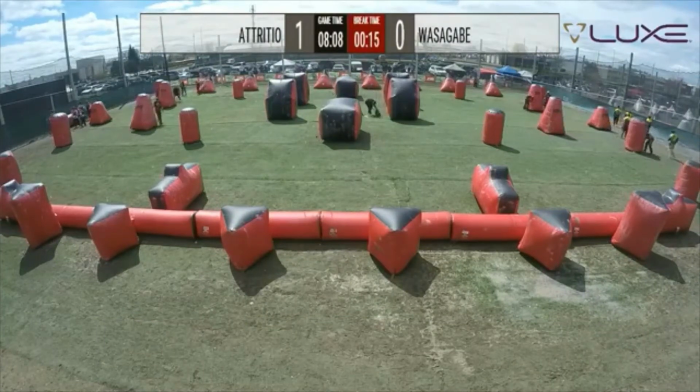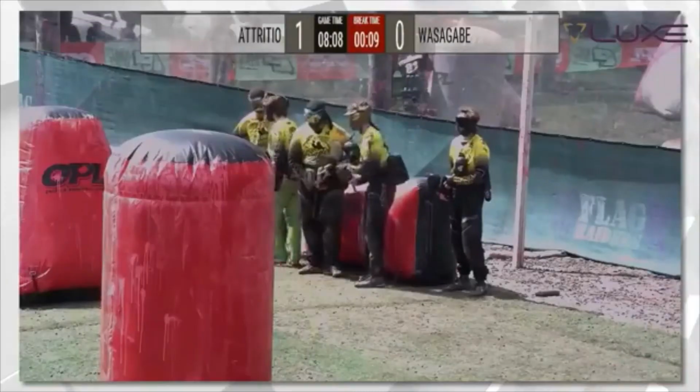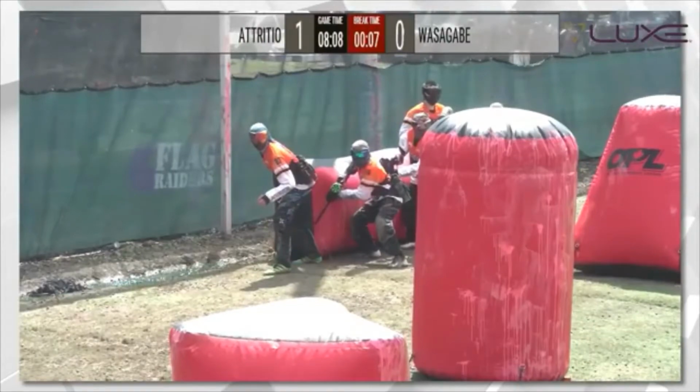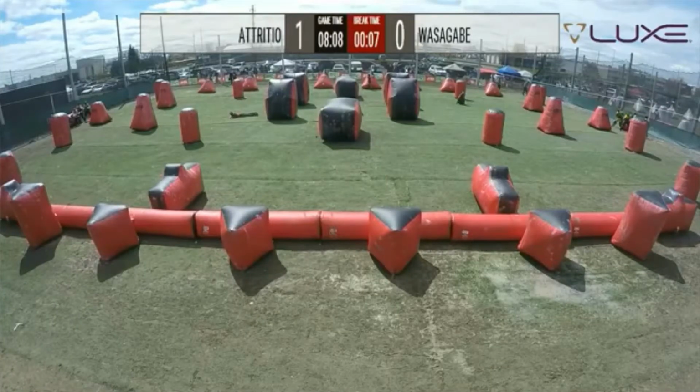So Attrition will be on the left side of your screen, and Wasaga, or so, Wasaga Beach Boys is what it should be. Yeah, so there's Attrition on your screen, Wasaga on the right. 1-0, so the score on the screen is correct. Time has stopped.